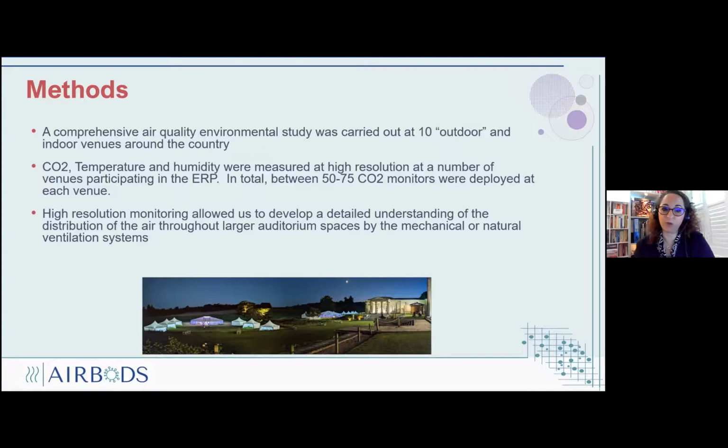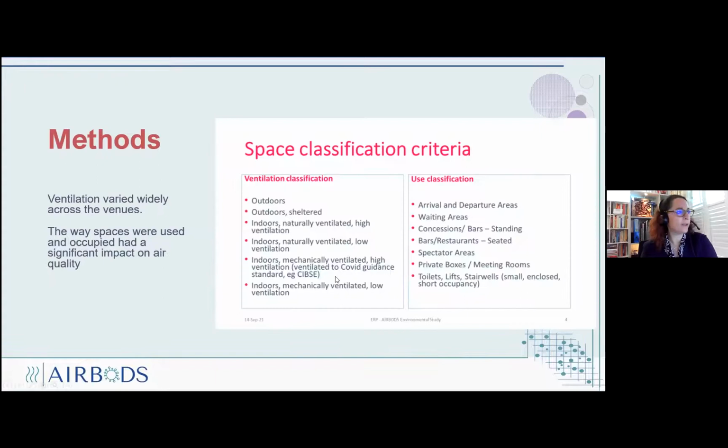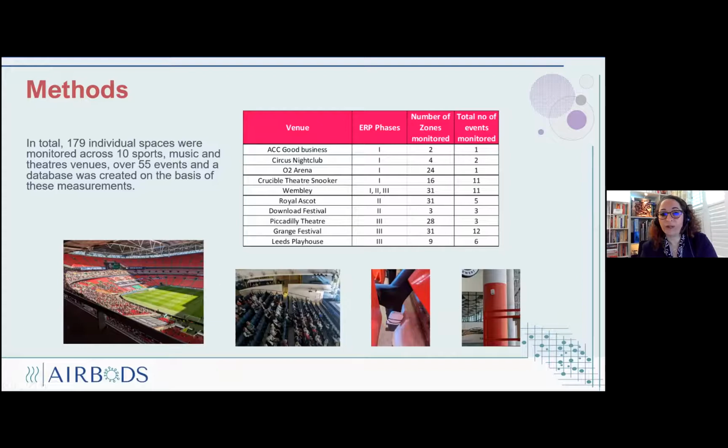We monitored in total, I think it was 55 events. So at each of those events, we identified a number of zones ranging from 2 to 31, depending on the size of the venue. And these ran across from phase one of the events research program, which happened still under the government restrictions, so most people were still at home at that point, back in mid-April, onto phase two, which began in May, and phase three, which began in June. And in total, we looked at 179 different spaces with music, culture, and sports.